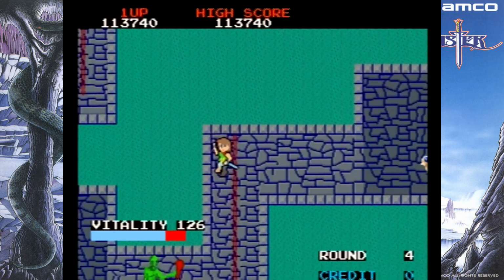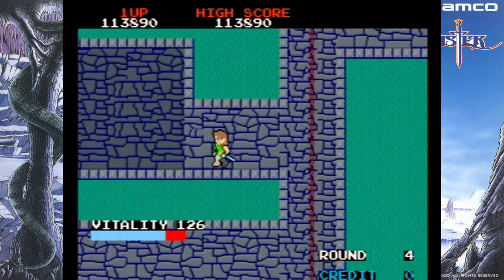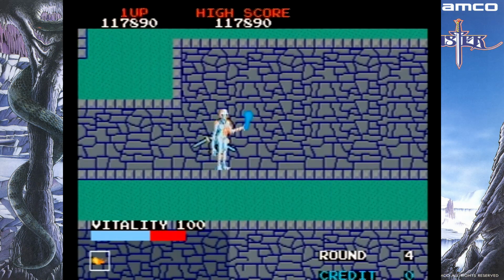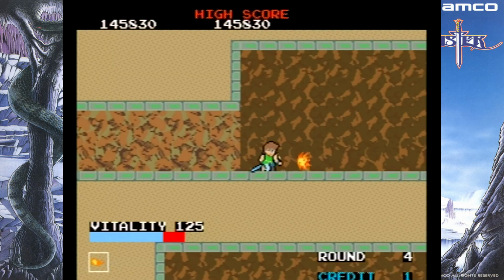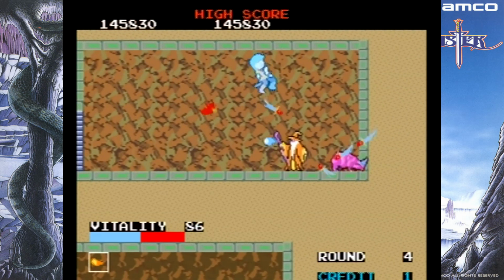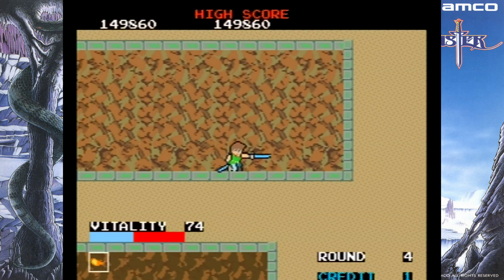Dragon Buster utilizes a vitality meter, which was a novel concept in side-scrollers at the time. Contact by an enemy or projectile depletes Clovis's health and knocks him back, which could land him on another enemy or projectile, inflicting further damage. Avoid this ping-pong predicament if possible.